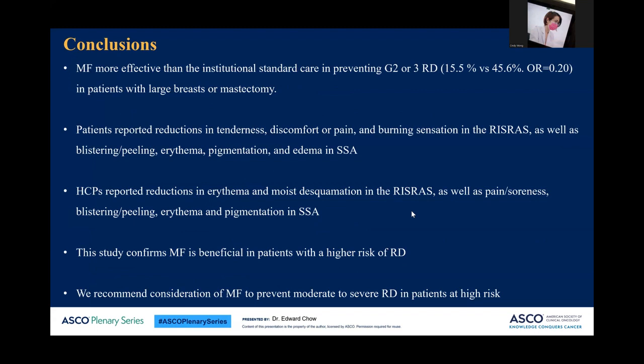So in conclusion, Mepital film is more effective than the standard care in preventing grade 2 or grade 3 dermatitis, 15% versus 45% in patients with large breast or mastectomy. Patients reported reduction in tenderness, discomfort, burning sensation, blistering, erythema, pigmentation, and edema. Healthcare professionals also reported similar reduction. So this study confirms Mepital film is beneficial in patients with higher risk of radiation dermatitis, and therefore we recommend consideration of Mepital film to prevent moderate to severe radiation dermatitis in patients at high risk. Next.